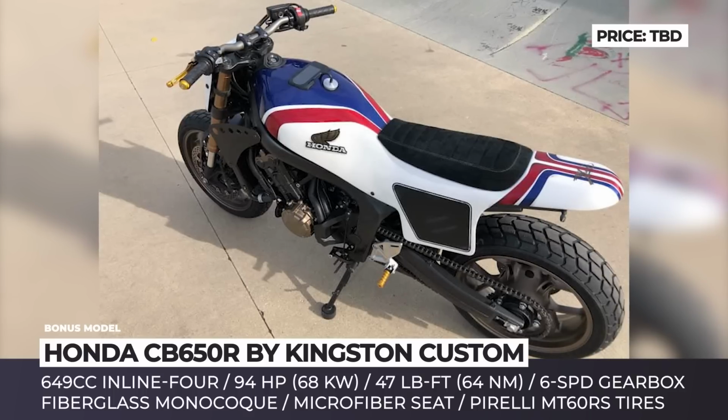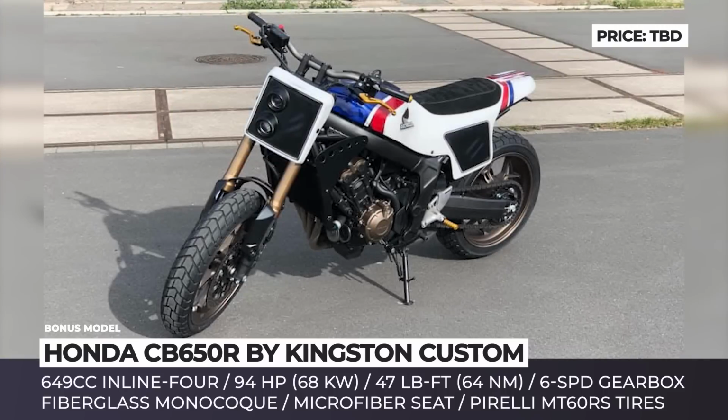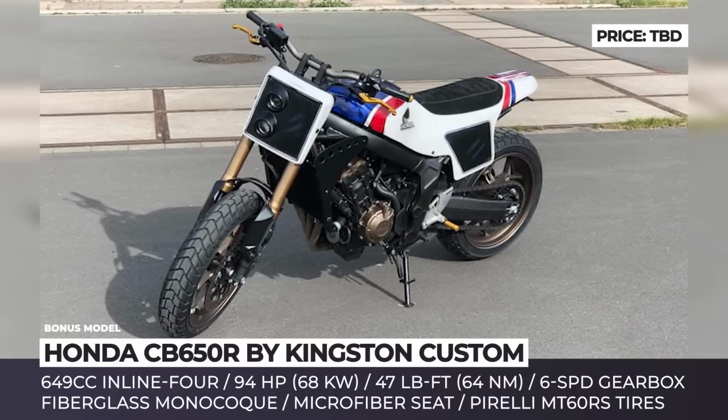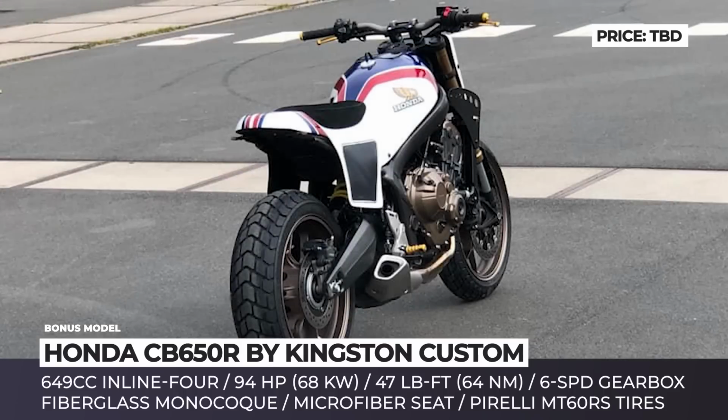In 2020, Honda Germany tapped Dirk Oehlerking to tweak the CB650R, and true to his nature, the Kingston Custom's owner decided to turn the middleweight 4-cylinder roadster into a street tracker.